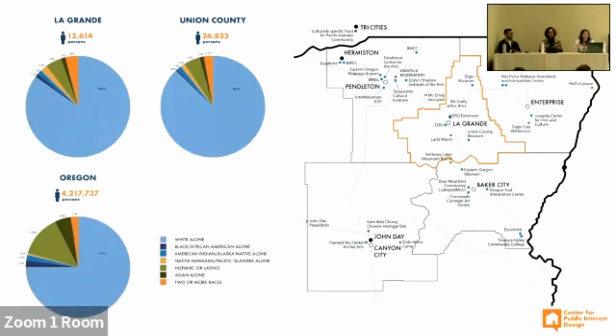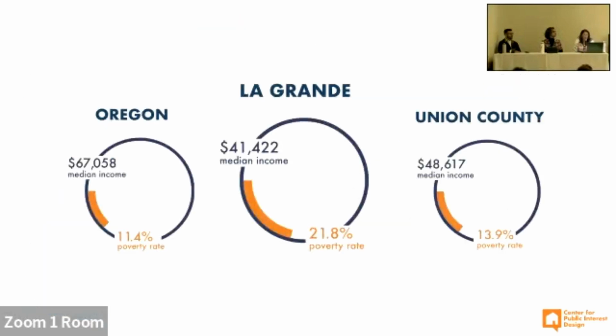As we get into that, it's important to note where the project is located. So LaGrande is in rural northeastern Oregon, in Union County. LaGrande itself makes up about half the population of that county. It's a pretty big city for that county. And it's got a pretty high poverty rate compared to the state of Oregon. So the need for affordable housing is greater in this area, but also in LaGrande itself.